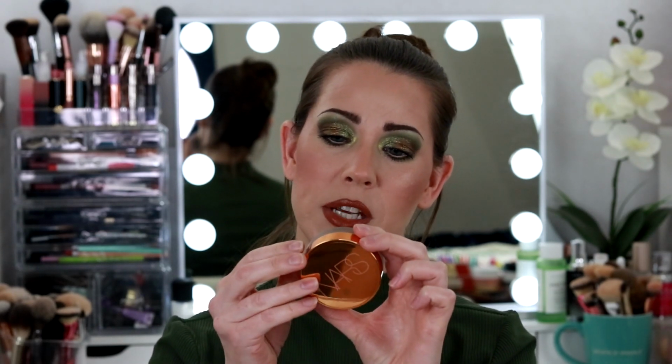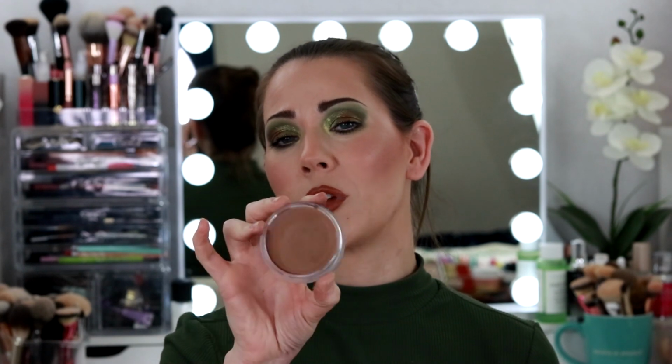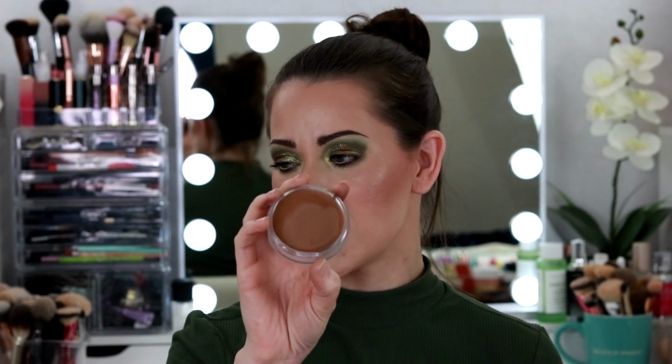Okay, next up, and this almost made it into the next round, which is the ooh, I'm loving it round, but I haven't used it enough to put it in that round, so that's why it's sitting here. This is the Nars Sun Kissed Bronzing Cream in the shade Laguna. So basically, this is just Laguna, but in a cream form. I do really enjoy the Laguna bronzer, and I have tried this, and I really do like it, but I've only tried it twice.